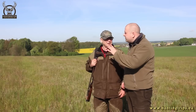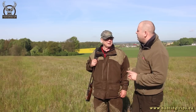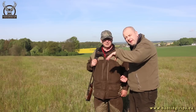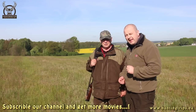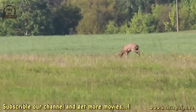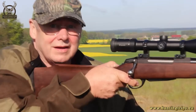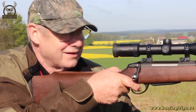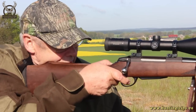Right now we can see a really nice roe buck over there. So right now we're going to stalk about 200, maybe 300 meters and hope we can get a very nice shot. Finally, we are close to the roe buck, about 120 meters, good position.